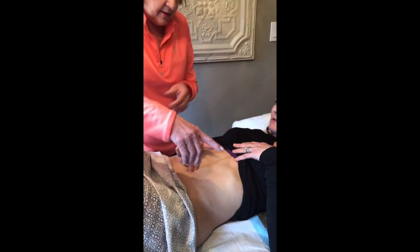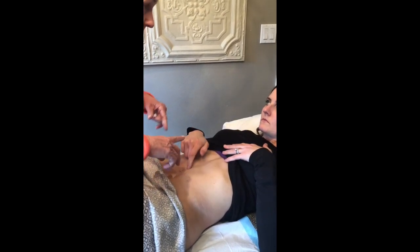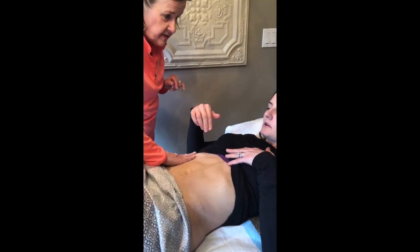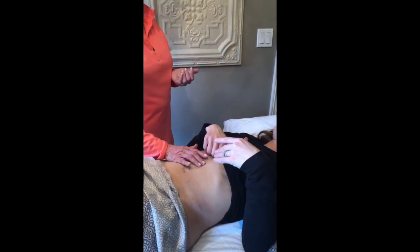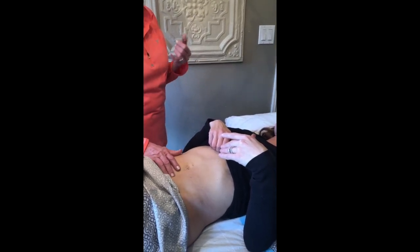Give me your finger. Are you feeling this on the edges? Yeah. Okay, so those are the side walls of the rectus. I guess I was expecting it to come back together and not feel that valley at all. Your valley is totally within normal range. It's within normal limits.